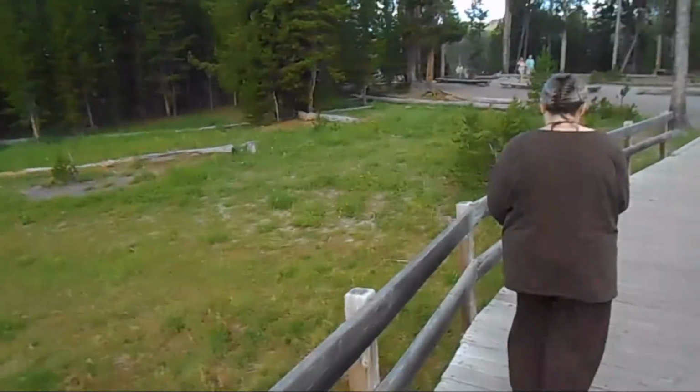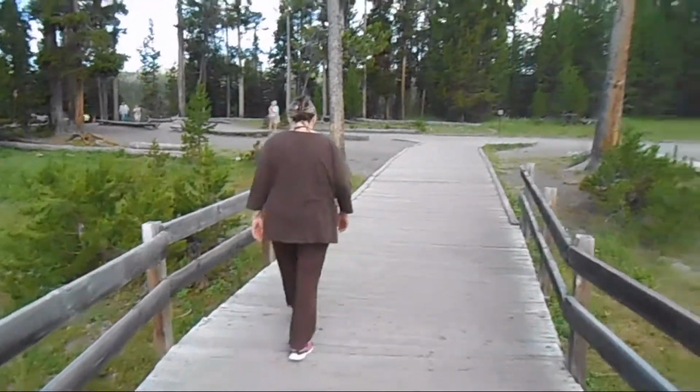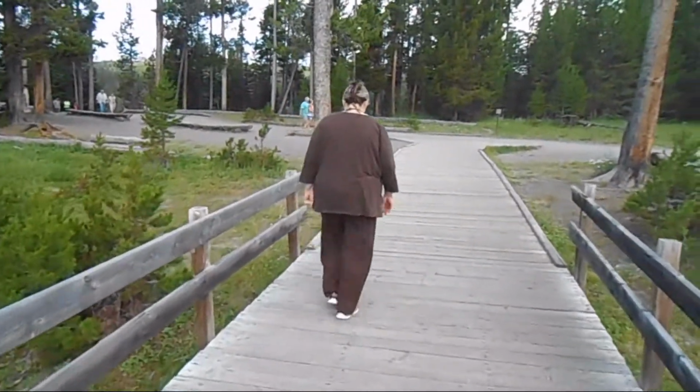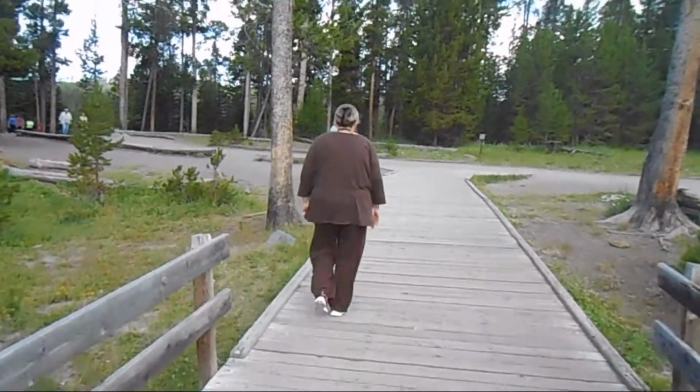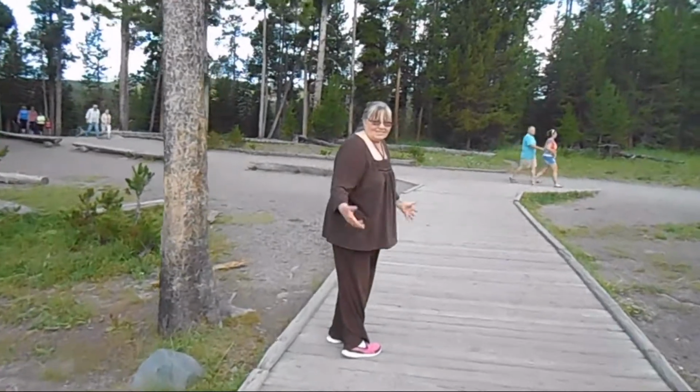Now that we've seen the lower falls and the canyon, we've made a stop at the upper falls. It's also called Painter's Point. So that should be interesting. What's your hurry, babe? I just walk like that.